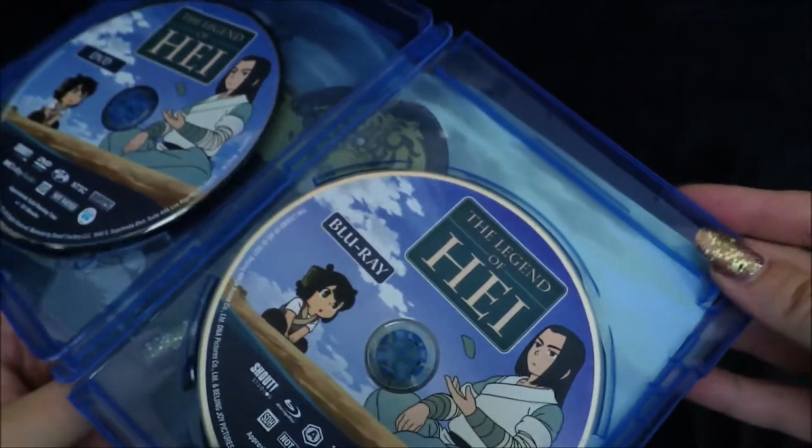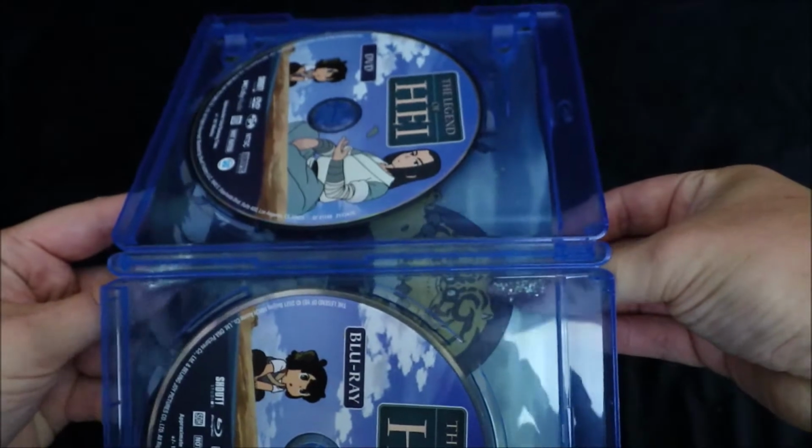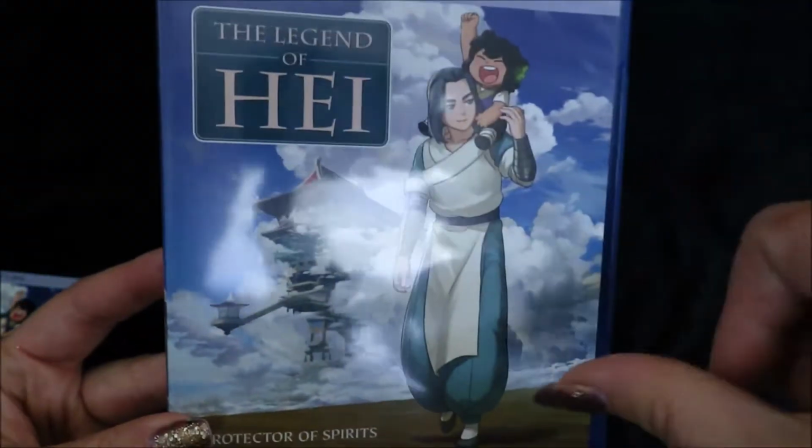I don't know anything about this. I bought this on a whim, and I will figure out the rest later. It was a good price, like $11 or something. But I just wanted it. It looked cool. And if anyone knows anything about it, please let me know down in the comments.